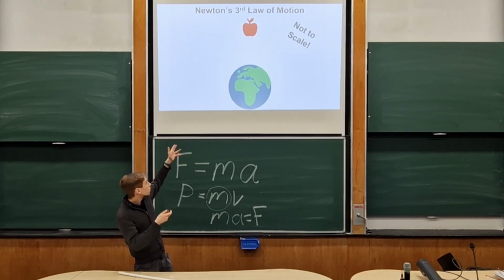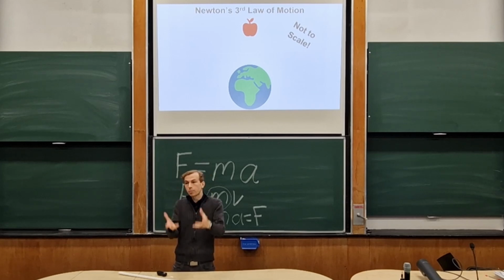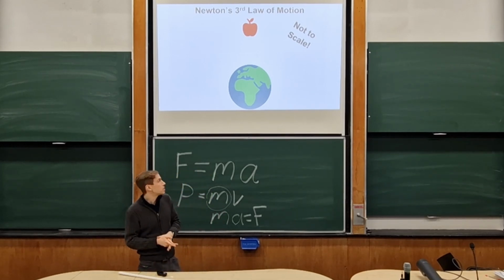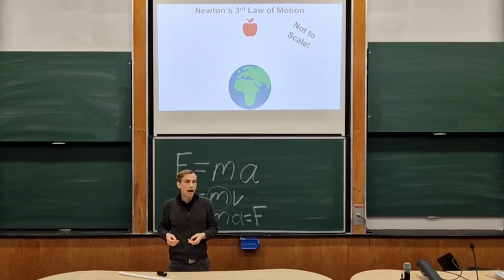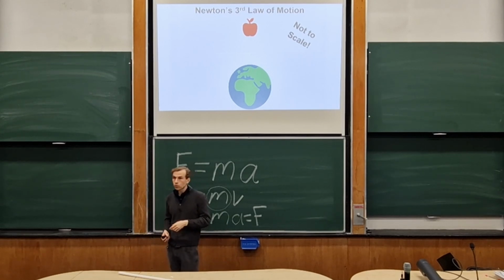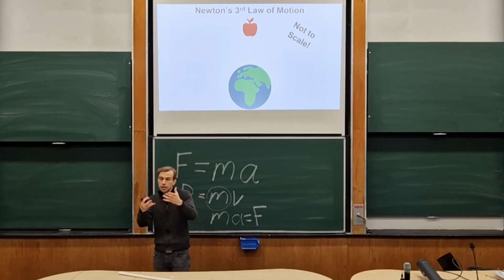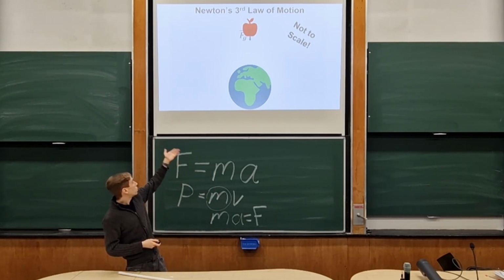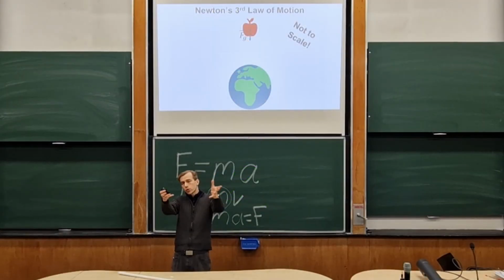So we've got an apple, we've got the Earth. I'll just emphasize it's not to scale. It's not the attack of the giant apple. We don't have a planetary extinction event from a giant apple. I've just drawn the apple nice and big because we're going to be putting some forces on the apple, and it's very helpful to have a bit of space to see what's going on there. Now, we know that there's going to be the force of gravity acting on the apple, and it's a vector, so we can put that on the apple, pointing towards the Earth. So that's all well and good.